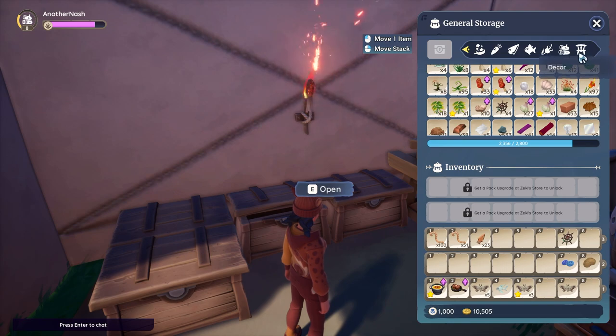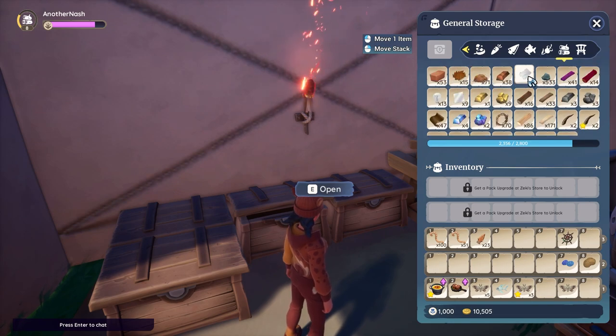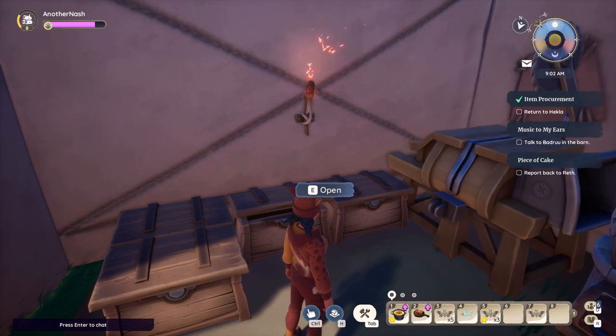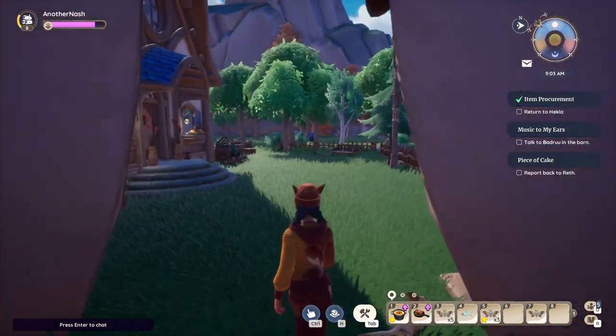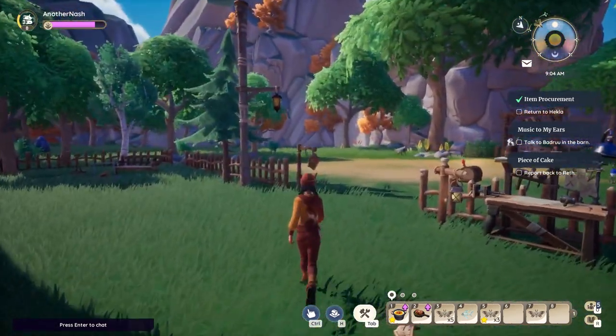We should probably filter this into materials. There we go. Yes, I do have fabric. Okay, beautiful. I think that's all that I needed, correct? And then we need to give Zeki his fish. Yes, talk to Badru in the barn. Hecla, Reth. Okay, we're good to go.